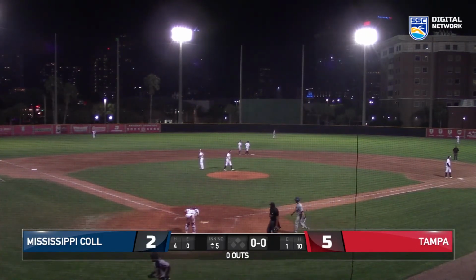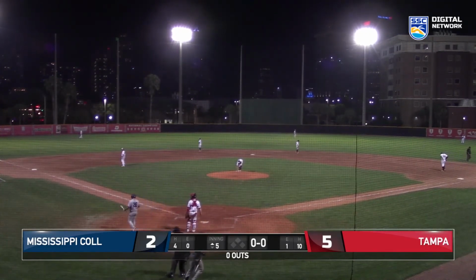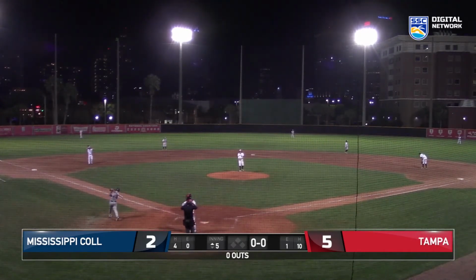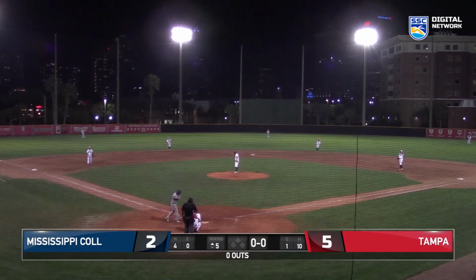Dalton Ross back on the mound for Tampa as we go to the 5th. 5-2 Tampa up. Has a nice 3-run cushion coming back out. That'll be the 2-3-4 hitters for Mississippi College. Ross only gave up 1 hit, but has walked 2 and only gave up 1 run. So there's a 3-run cushion right here. Wade batting for Mississippi College Choctaws.